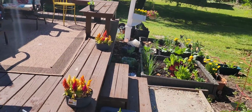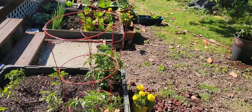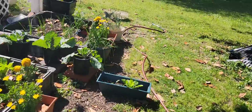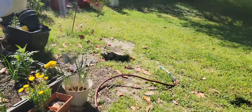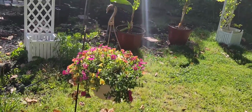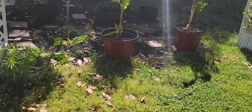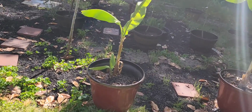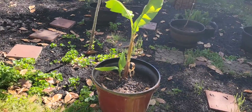And hey, let's take a quick look over at my little fruit orchard over here, so I can show you what's growing on over there. I need to come out here and weed eat. I think what I'm going to do is get some wood chips out here. I think that's going to be better to smother out some of these weeds and everything.